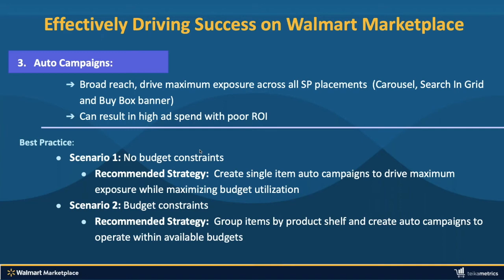Let's go through a couple scenarios. So if you have no budget constraints and they're tied to top line metrics or other KPIs, you should create single item campaigns in regards to automatic. So every auto campaign should have one product associated with it, and that drives maximum visibility and exposure while using your budget effectively.